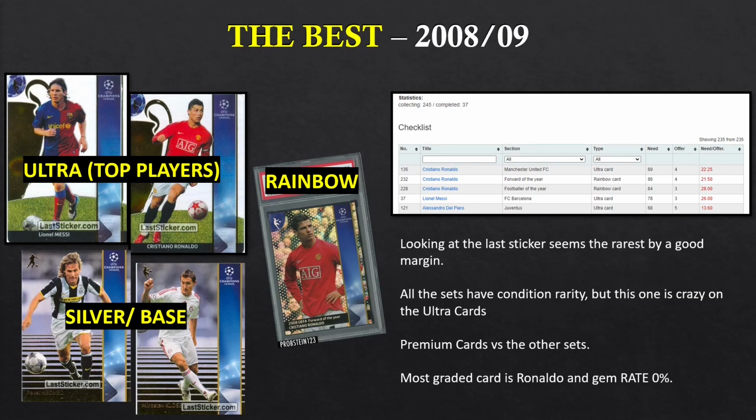So when we compare the Champions League set, this one in terms of eye appeal is by far the best, and I don't even think it's debatable, even though eye appeal will always be debatable, but those cards look really good. Condition rarity again, crazy strong.